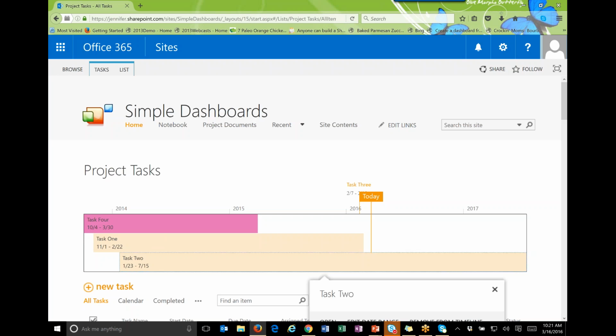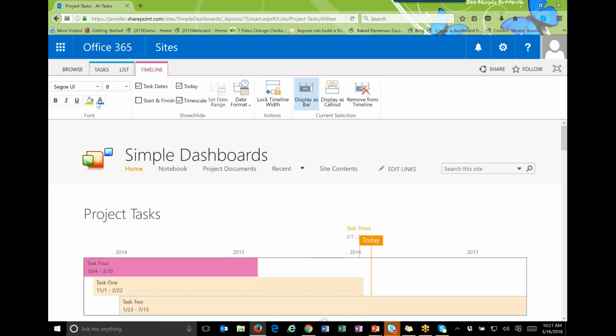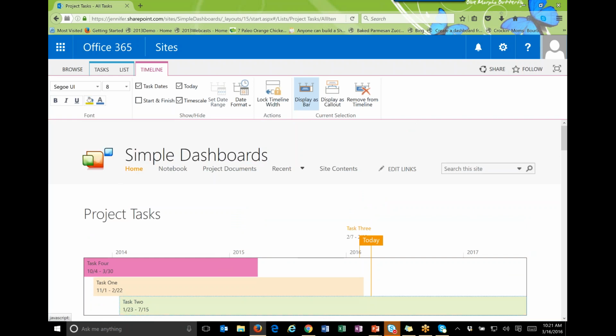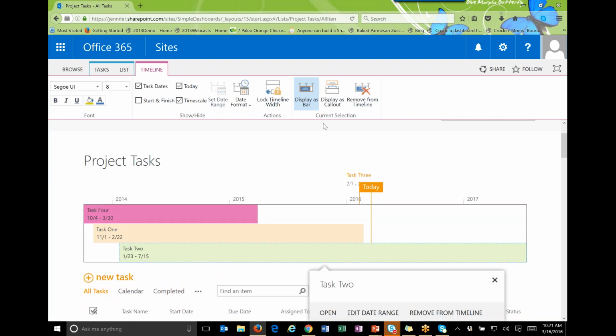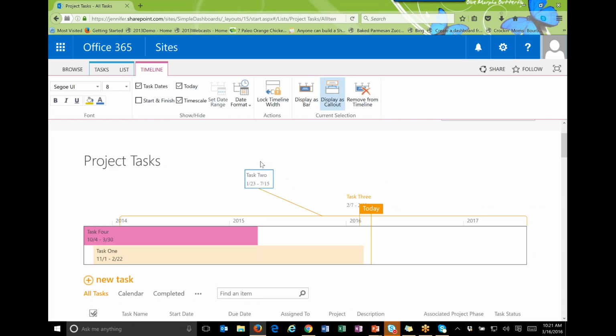When I click on it, in the ribbon I'm able to do a couple of different things. I can display it as a bar, and then I can go in and set a color. So maybe I want to set that to be a certain color. I could also say display it as a callout. And if I display it as a callout, it's going to come up here, and I can drag and drop it around the page.